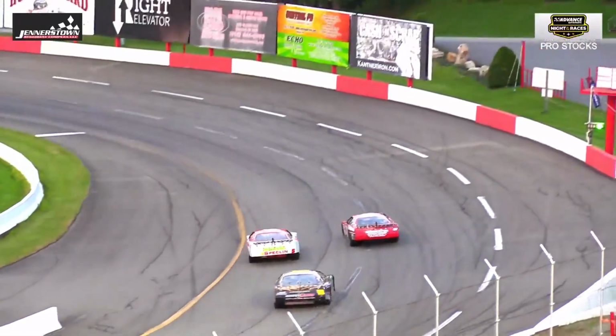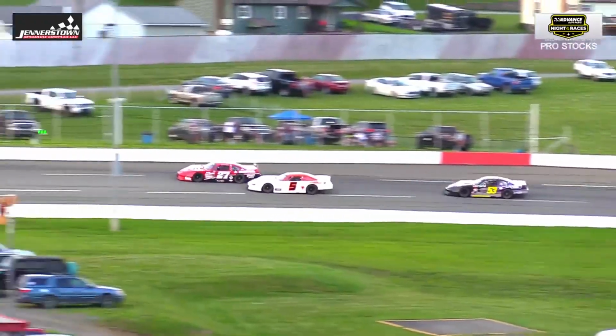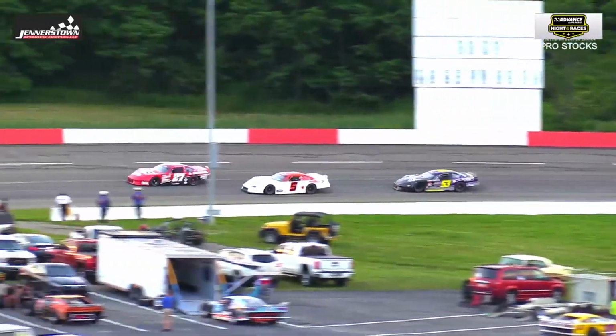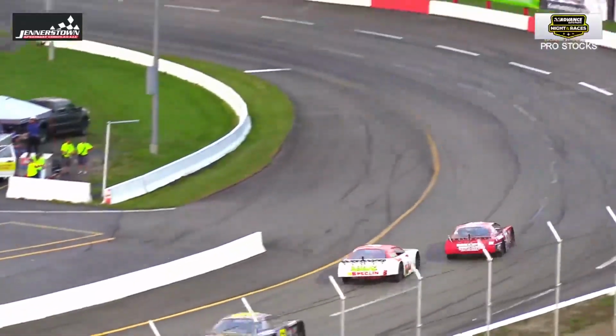Burkholder again using the high side of the speedway. He'll lead lap number 2 by about a fender length. Burkholder doing what he can to clear Van Fleet. Does he finally clear him? Let's see what happens in the corner here. If Burkholder's car went high, there was a hole there. Van Fleet hanging right in there.